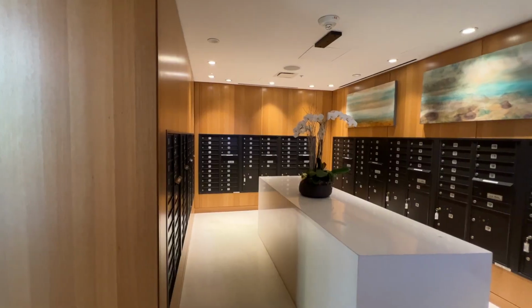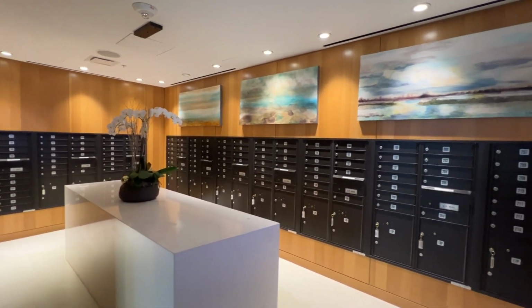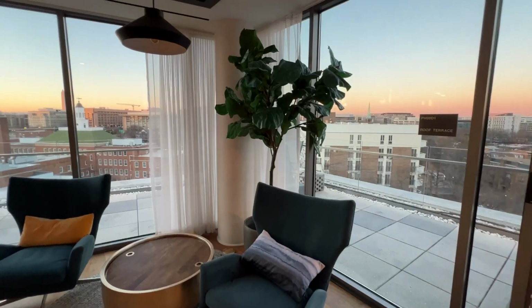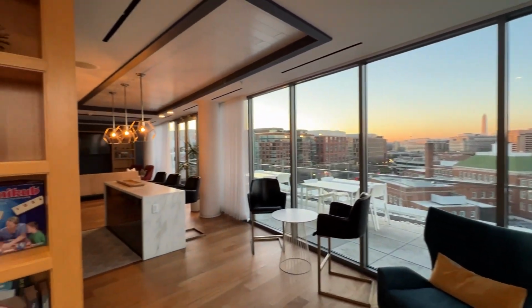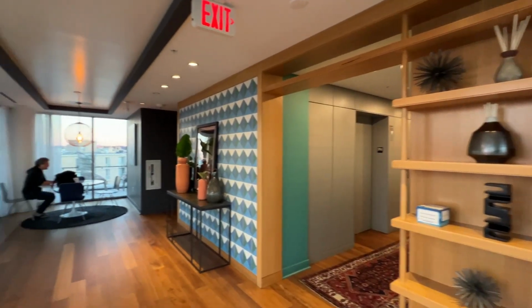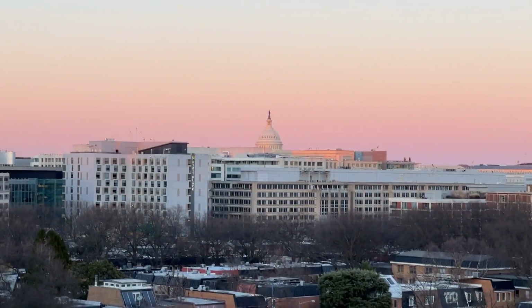They also have a secure mailroom and a secure package delivery system, which is really nice, so you don't have to worry about any of your packages getting stolen. This building also has a really nice indoor resident lounge and 2 rooftop patios, which is amazing. And from the penthouse rooftop patio, you can see both the Washington Monument and the Capitol, which is really cool.